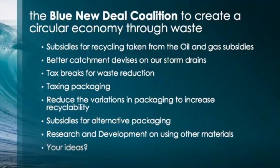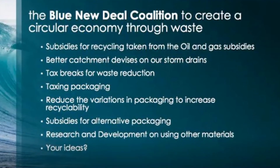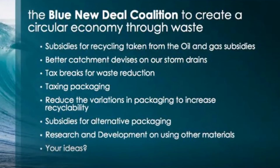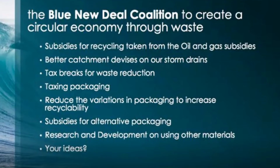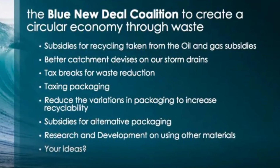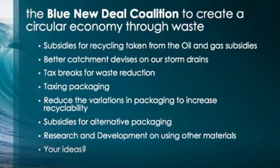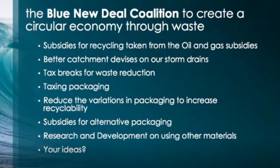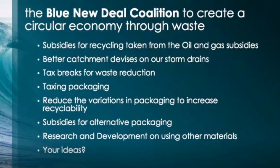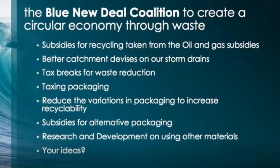ocean. Of course, other ways are catchment devices, giving tax breaks to companies who are reducing their waste. Maybe tax packaging, right? Like maybe that's how we have to figure out a way. Like if we're taxing companies for all the packaging, maybe they'll reduce the amount of packaging that they're giving out. And these are just some suggestions. And of course, we're always looking for other ideas. So if you have any, please shoot us a note through plasticoceanproject.org. We are always open to suggestions and ideas.